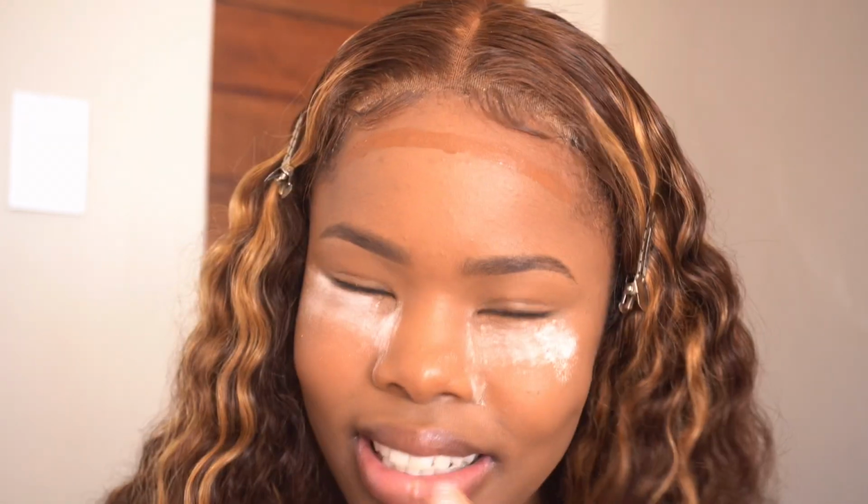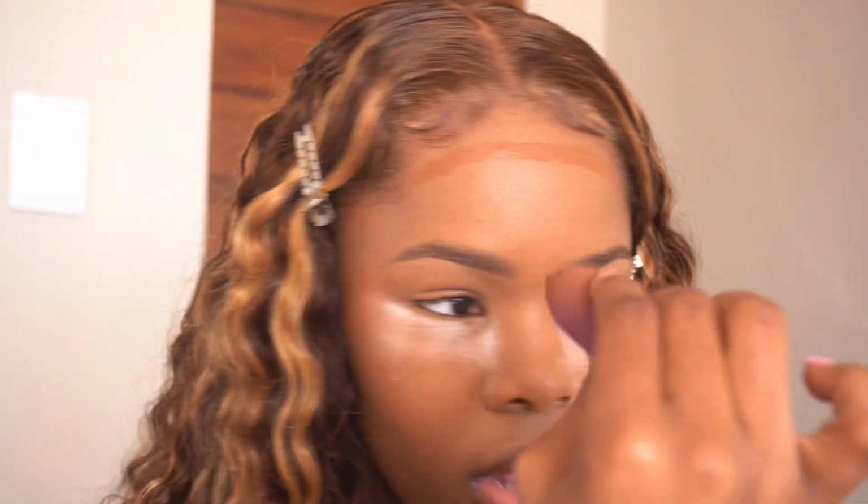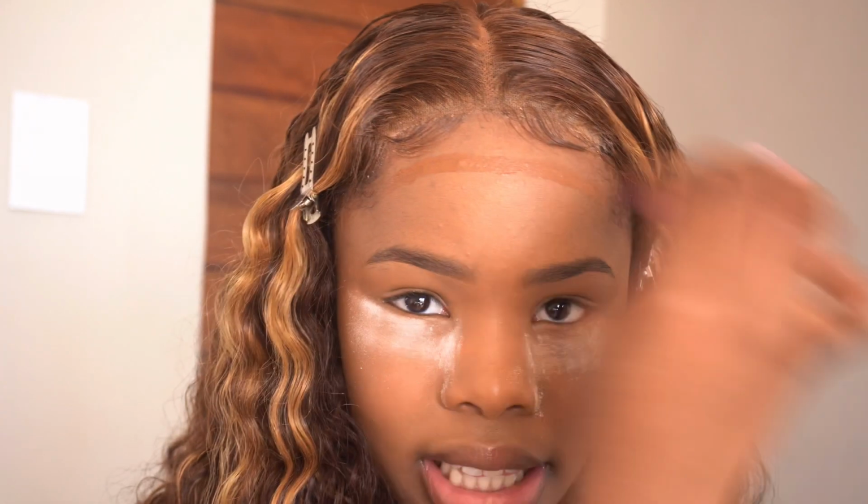The reason why I contour my forehead is because after I highlight my forehead, it looks a bit too white and I don't like that. So I've noticed that if I contour it, I counteract the lightness, do you know what I mean? So I'm gonna take my beauty blender and I'm just gonna blend this all out.